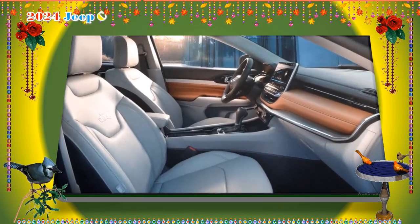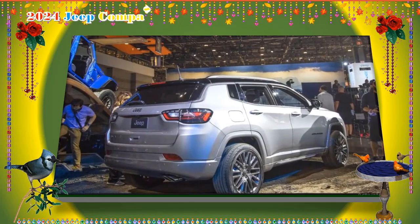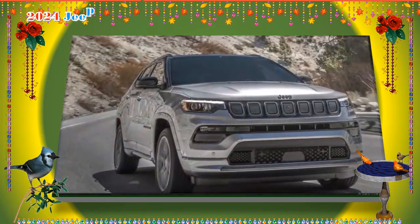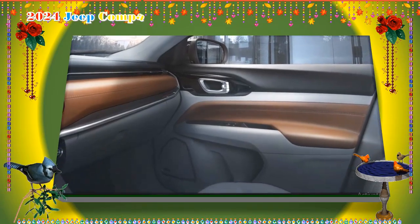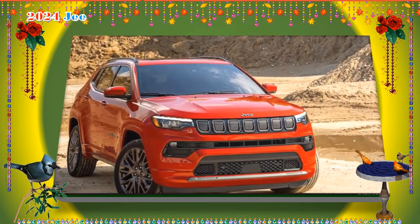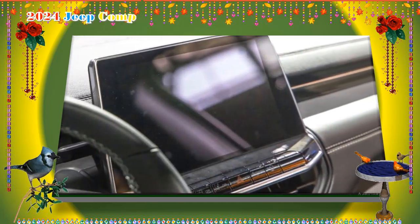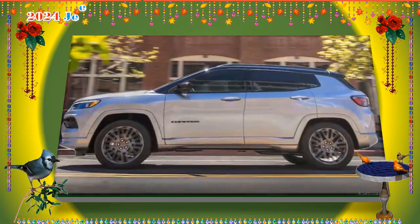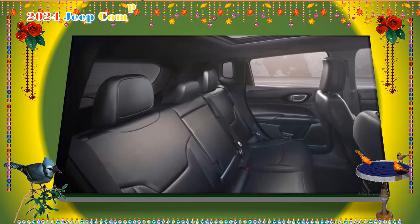2024 Jeep Compass price and release date. The earliest we can expect to see this SUV on the road is the summer of 2023. This is, of course, if nothing happens with shipping delays and similar problems. The price for the new 2024 Jeep Compass is estimated at around $27,000. This is among the cheaper SUVs in the class and is a good bang for the buck.